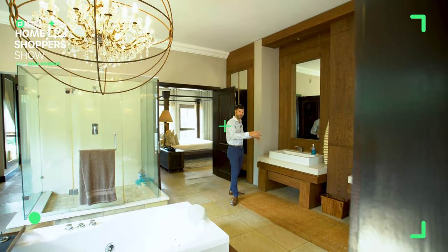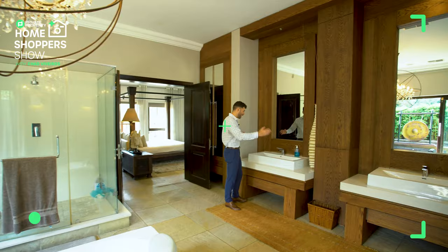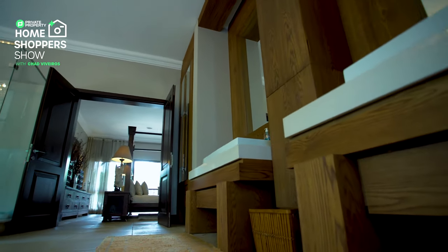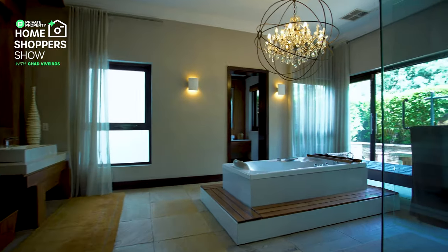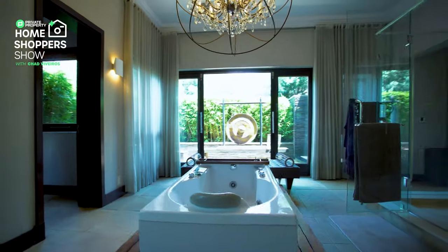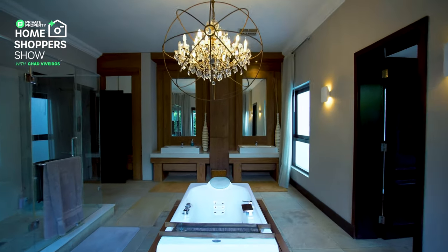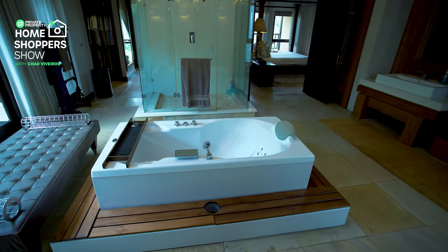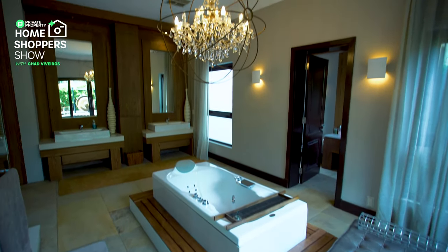Bathroom, two separate vanities, both of them gigantic in their own right, huge mirrors above it, massive ceiling, speakers in the ceiling. I mean, don't you want to listen to music while you sit in this bathtub that not only takes up the center of the room but is raised and is a jacuzzi tub? And anybody who knows me personally knows just how much I love a jacuzzi.